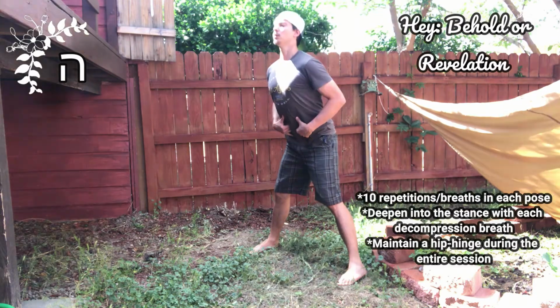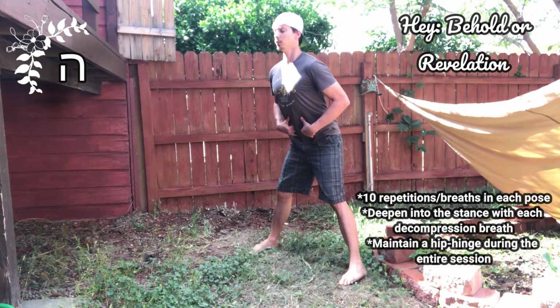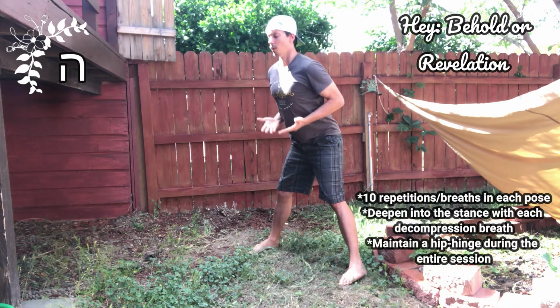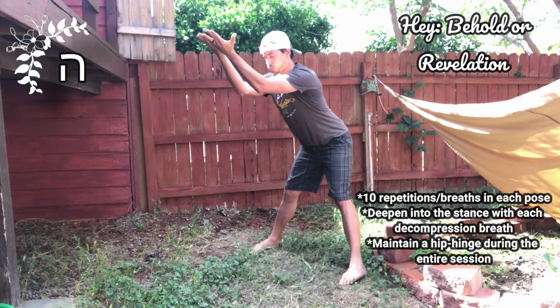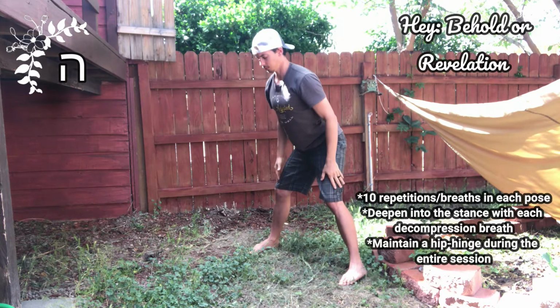Now you can keep this hinge position, wide stance, if you want, as your first stance. An alternative is to come up into the sphere of tension or the platter for a very challenging one. But if you're just starting out, go with the decompression stance with the hinge in the hips.